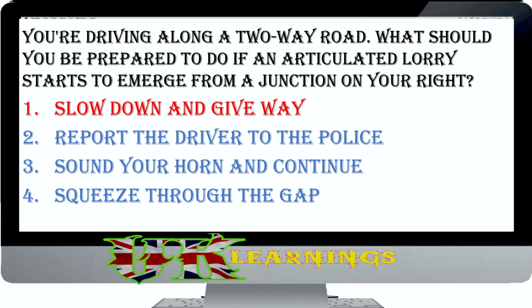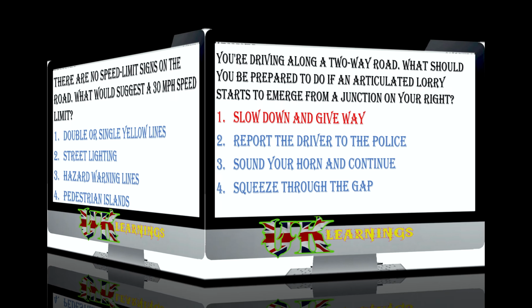Sometimes, large vehicles may need more space than other road users. If a vehicle needs more time and space to turn, be prepared to stop and wait.